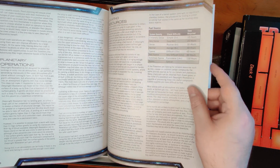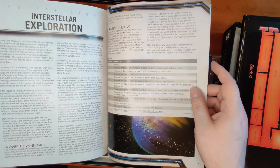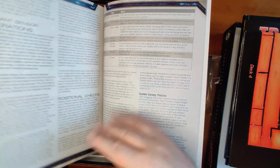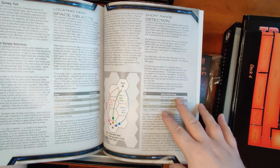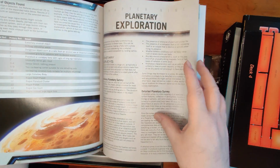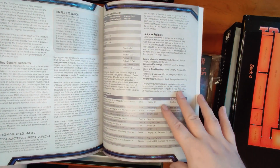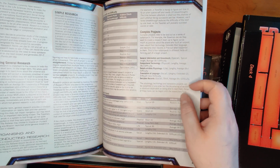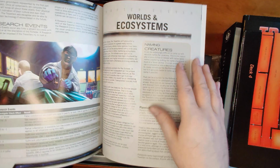Planetary operations, locating resources, interstellar exploration, so doing surveys, looking for presence and absence of stars, planets, etc. Distant sensor operations, positional checks, doing system surveys, locating deep space objects, scanning at short range, exploring planets, doing science and other types of research, including different types of project examples. Complex projects, you can do things like deciphering alien artifacts, diagnosing alien diseases, that's pretty cool.